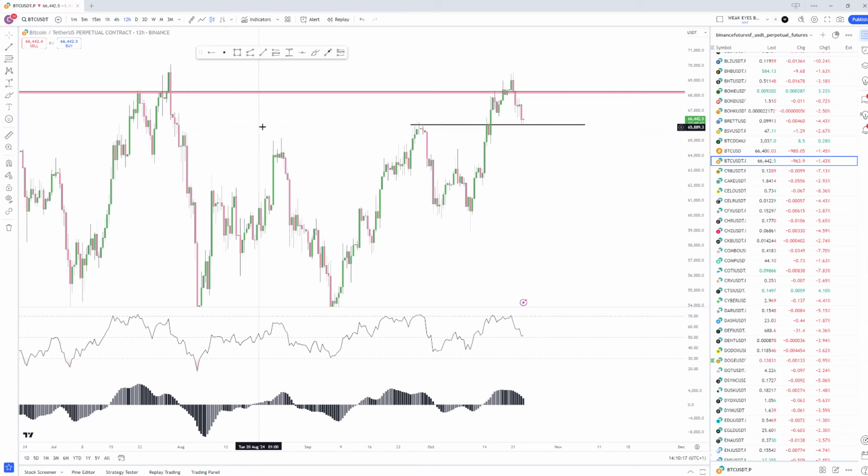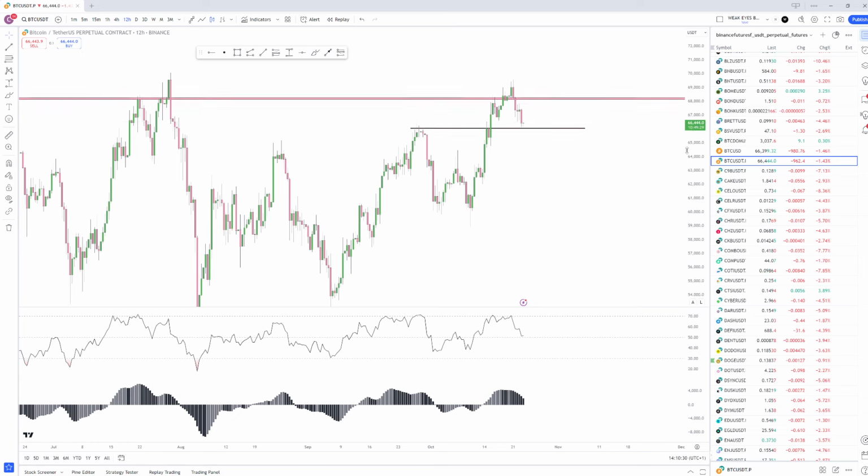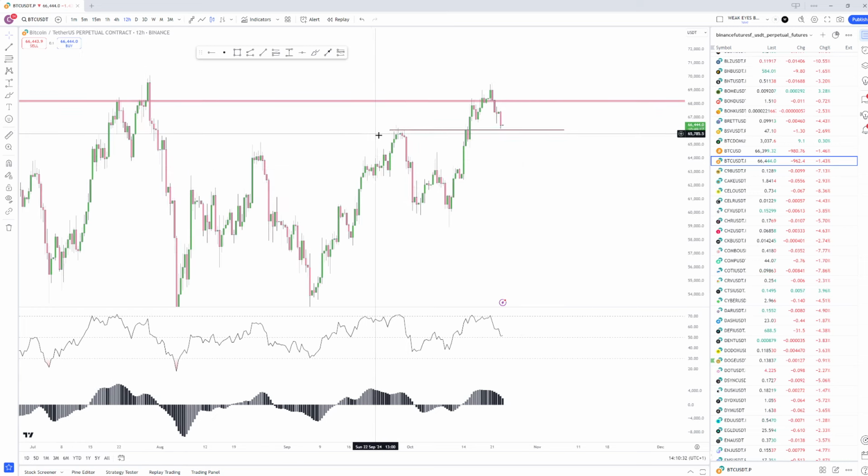But this 66,000 is an important level. On the 12-hour and 4-hour, we should hopefully see a reaction. Anything that dips down, especially mid 65s, we should hopefully see a reaction back above this 66K level. In the eventuality that we do not do that, I don't think it's all suddenly doom and gloom.